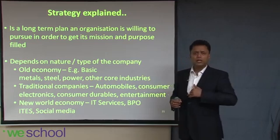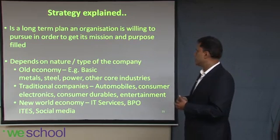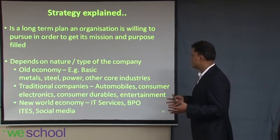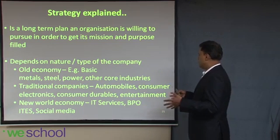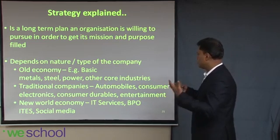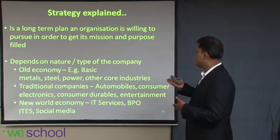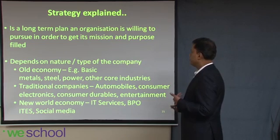So how do you meet the vision, that particular purpose? You have to define the different activities under the mission and the purpose to support that vision of meeting the customer's requirements. It depends on the nature and type of company. There are different types of companies. The basic industries that we know, which are the core industries of any economy, are mining, metals, steel, power and other core industries. Traditional companies like automobile, television, consumer electronics, consumer durables and entertainment. The new world economy like IT services, e-commerce, BPO, social media. So the strategies differ for each of those companies within the industry itself. Each organization has a different type of strategy.